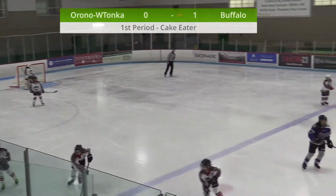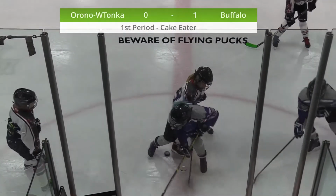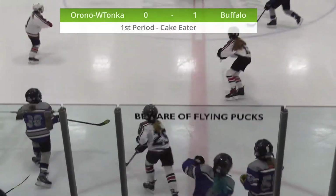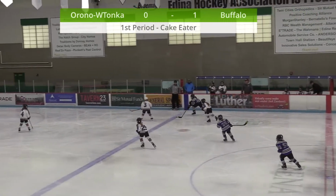5 minutes to go in the first period. 1-0 Buffalo with the early lead, McAdan's getting a goal about a minute 15 seconds into the game.